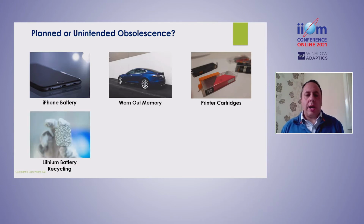Lithium batteries are being used a lot in modern electric vehicles, and tens of millions of these are expected to be traveling around Europe over the next 10 years or so, yet there's no capability for recycling those lithium batteries, which is something that will need to happen and is a potential innovation in itself.